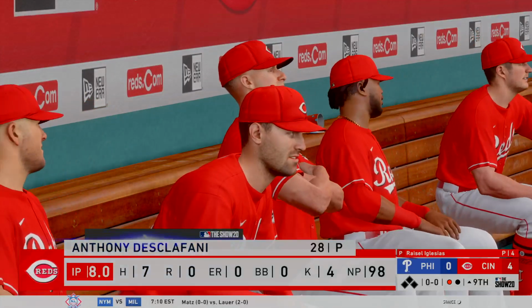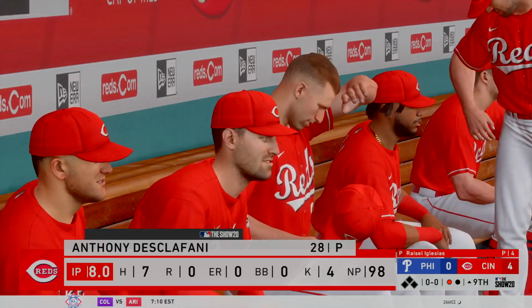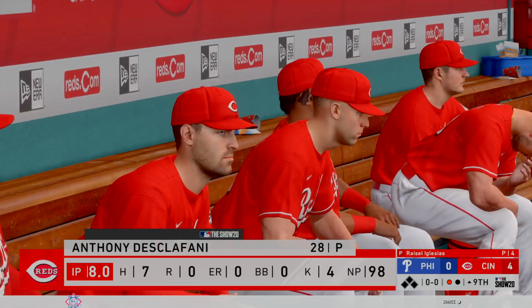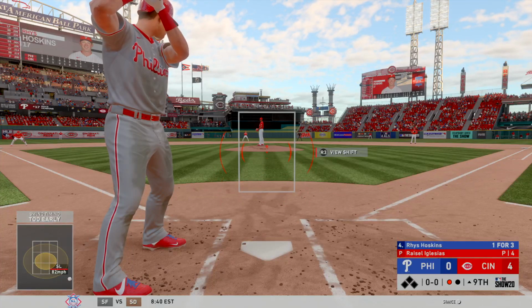There's the look of the final line for the Reds starter. It was a really nice day on the mound for him. Yeah, he looked really dialed in from start to finish. This is the kind of outing you hope for every time you go out there. So I think he'll feel pretty good about the effort he put forth in this one.